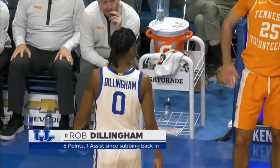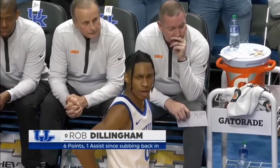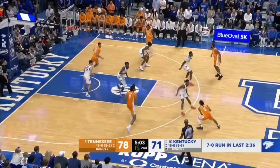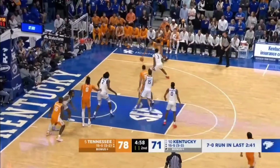And for a young guy in this situation, with the pressure on in a big-time game, to say, I've got this, is really something special. Ball back in his hands. Here's Vescovy to James.